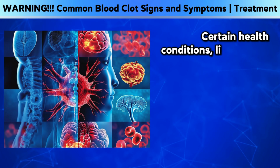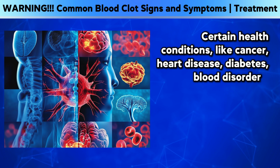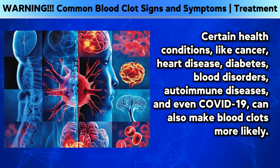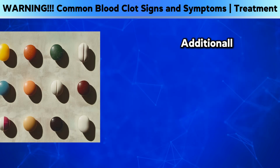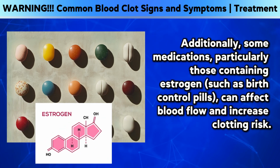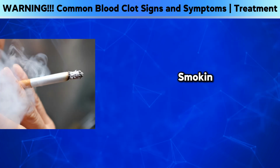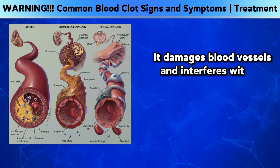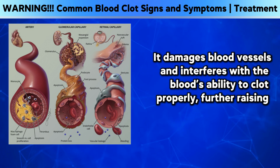Certain health conditions like cancer, heart disease, diabetes, blood disorders, autoimmune diseases, and even COVID-19 can also make blood clots more likely. Additionally, some medications, particularly those containing estrogen, such as birth control pills, can affect blood flow and increase clotting risk. Smoking is another significant factor. It damages blood vessels and interferes with the blood's ability to clot properly, further raising the risk.